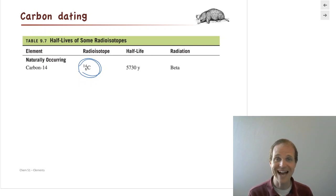But once you die, or once the tree dies, or once whatever dies, it no longer takes in carbon-14. It's now just decaying. And so by knowing something about how much something living should have in it, and comparing it to how much it has in it now, we can make an estimate of when this thing died. Was it 5,000 years ago, 10,000 years ago, 20,000 years ago? And carbon-14 dating turns out you can do pretty well over three or four half-lives, so things that are about 20,000 years old.